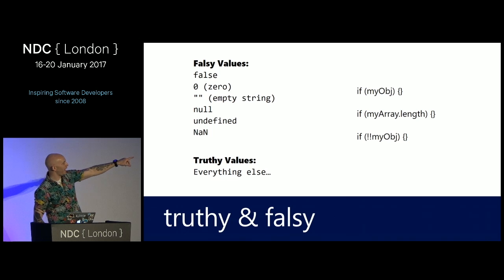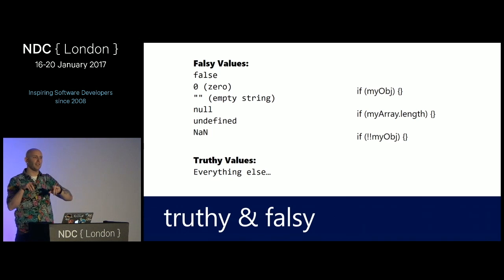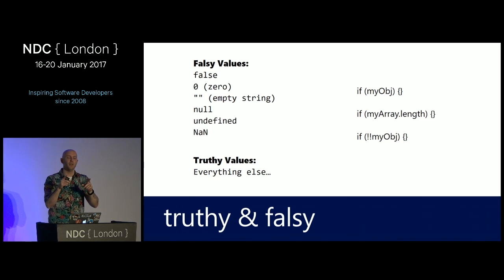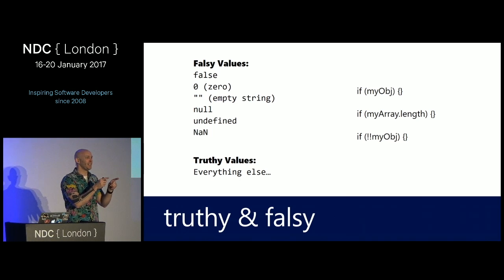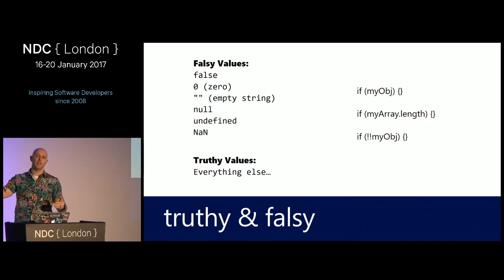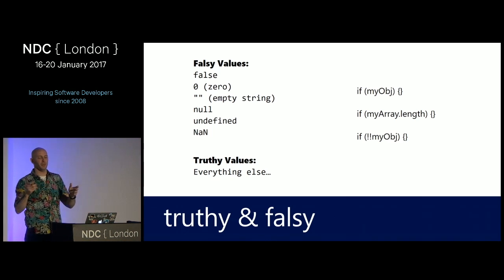And we can also add exclamation mark. Exclamation mark will take a truthy statement and make it false, like a Boolean false. So if we do exclamation mark, we take a truthy value, we turn it into false, and then we turn it back to true. So exclamation mark takes a truthy or falsy value and turns it into its bool equivalent. You can add a third exclamation mark also, but it doesn't actually make any sense.